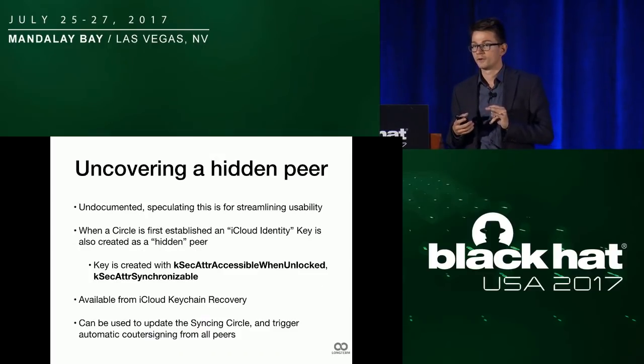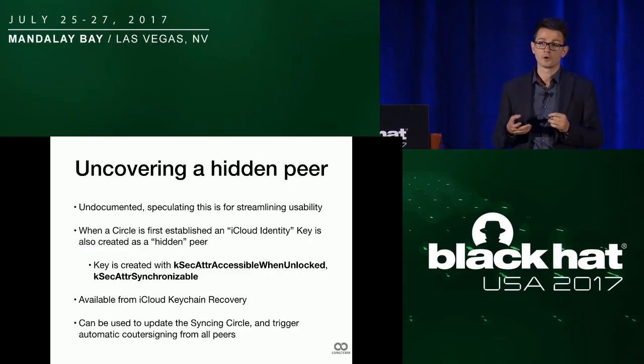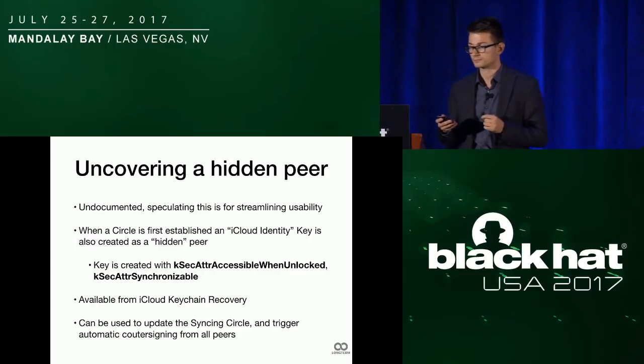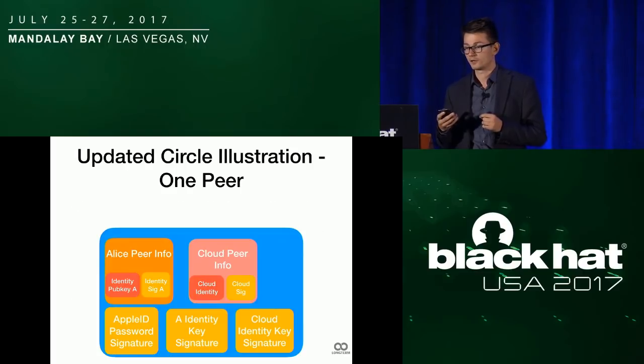So we actually have another peer that's in there. When the circle is first established, there's also an iCloud identity key that is created. And in the code, this is called a hidden peer, and is created with some different attributes that can be synchronized into the iCloud keychain. So these are available from the escrow. And it's this cloud identity that can be used to go ahead and join the circle. And it's kind of interesting to see this there because it's not well documented.